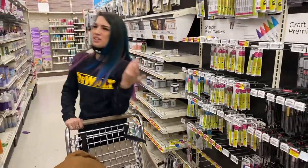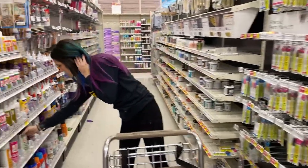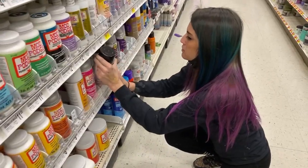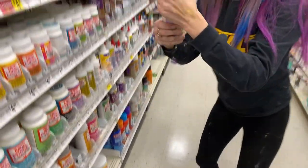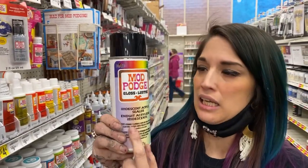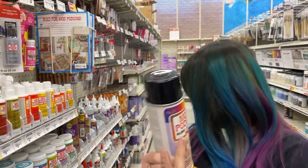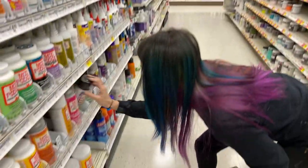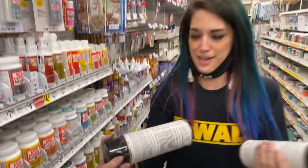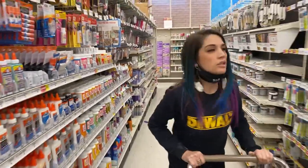Do they not sell gold leaf at Michael's anymore? I mean, it's been a while since I've been here, but wait a minute. What about this? Look at this. Would you just look at it? I've never seen this before, heard of it, but I'm definitely getting it. Iridescent acrylic sealer? I'm gonna have to get some of that, right? I can't not get iridescent acrylic sealer. See, distracting.